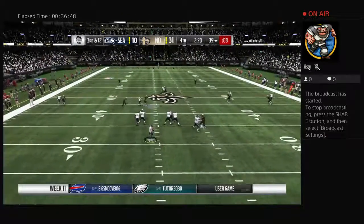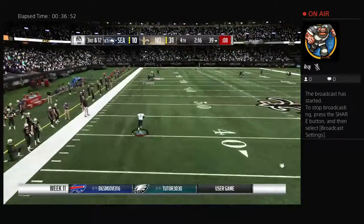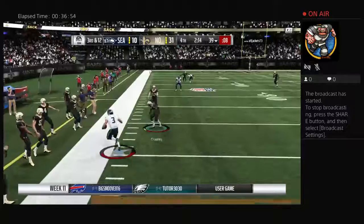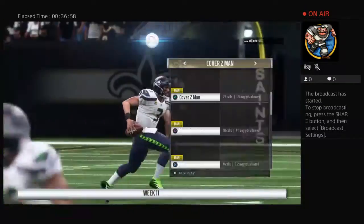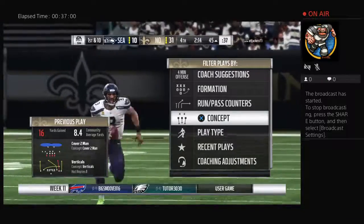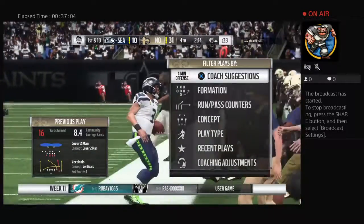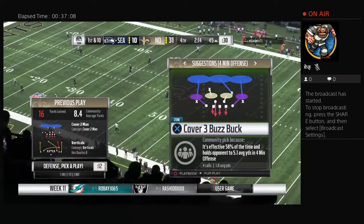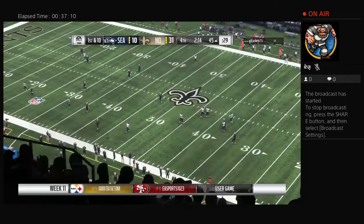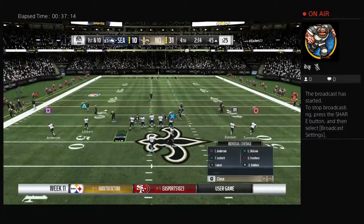On 3rd down, Wilson. Dancing to his left. He may try and run for this. And out of bounds on the other side of midfield at the 45. The rushing numbers for Wilson may be down from earlier in his career, but he's still a threat to go, showing it there, picking up the first down. So after 2 first downs, they get another here. 1st and 10 at the 45.